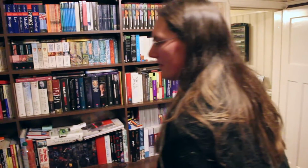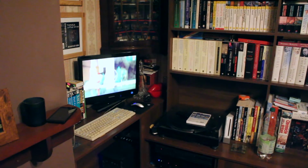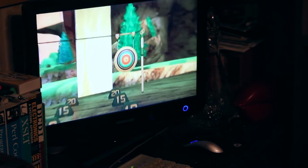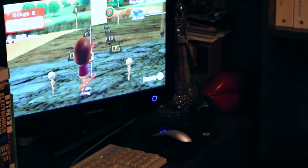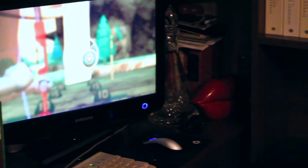Okay. Let's try this. Just on autofocus. No. She denied. I'm not doing well here. No, you're not. Anybody would think you're rubbish at this.